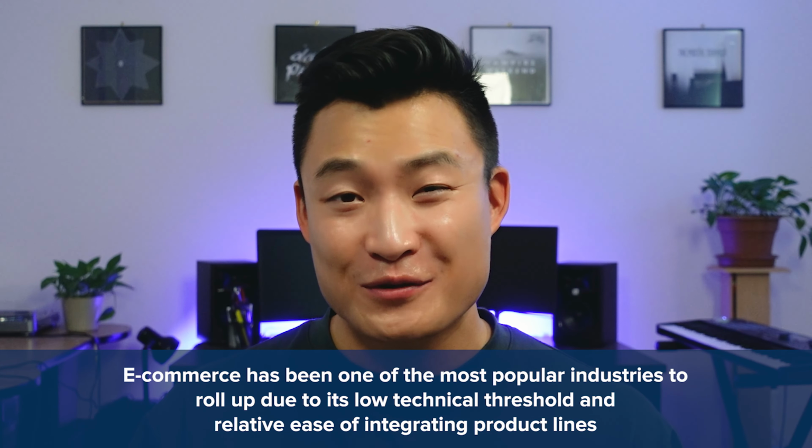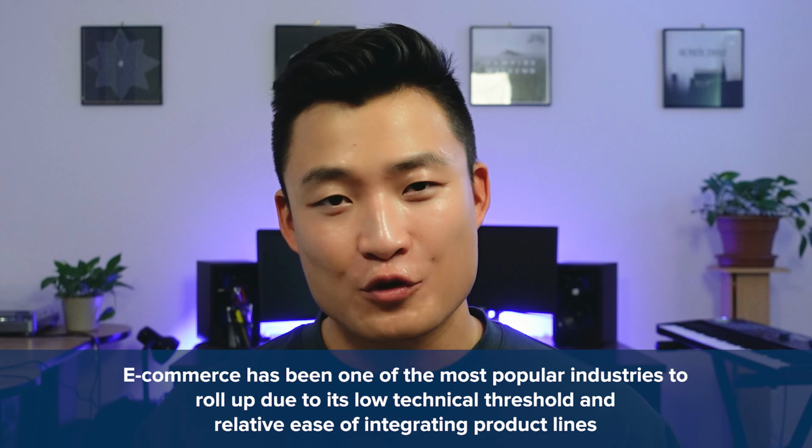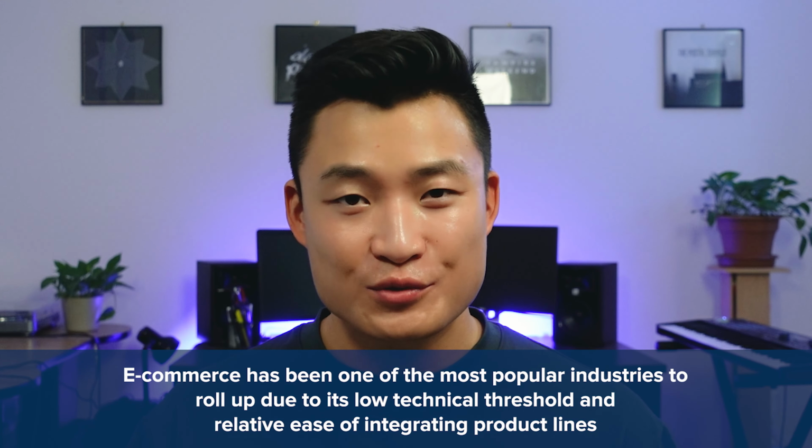So let's speak a little bit more tangibly. There are a couple of industries in which roll-ups or aggregation is becoming a lot more popular, and you might have seen this in e-commerce. So e-commerce as a totality has grown like crazy over the past decade, and there are a lot of businesses that are built on platforms like Amazon and Shopify that are actually great businesses to buy individually and roll up.